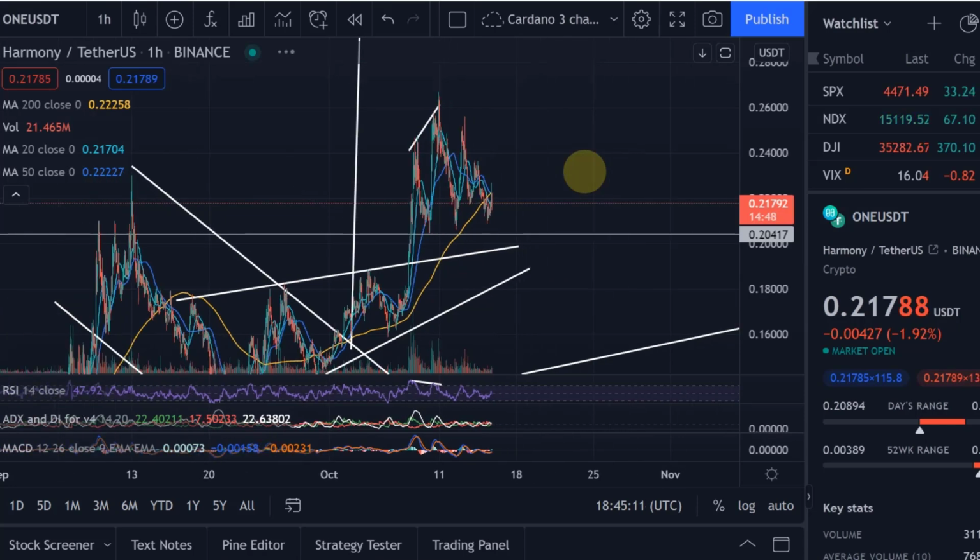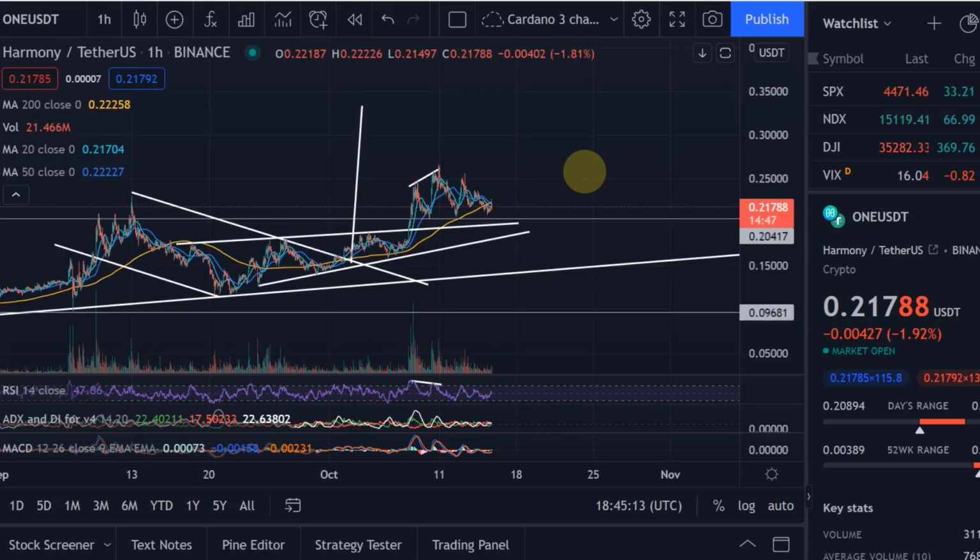So there you go. In my view, it's looking good for Harmony 1. It's holding firm above that level, above that breakout point of the cup and handle. And I think we're just retracing and gaining power for the next move to the upside.